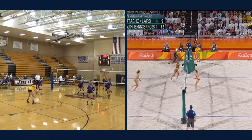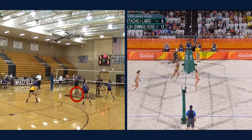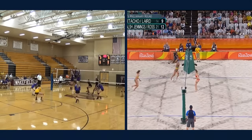Also, notice her left foot here. I would teach your players to open up their left foot, okay, so that they can easily open up their hips. You will notice she had to do a shuffle step. There's no crossover there, and because she's not doing a crossover, she's not gathering, she's not getting very, very high, and it's a very low block.